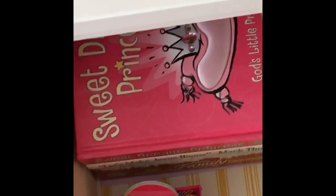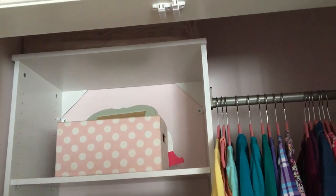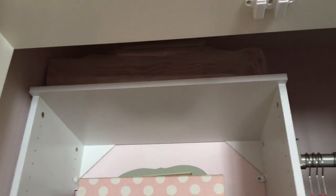Her nightstand, lip chap, and some devotional books, and then her VTech and a couple Scentsy bars. And then I showed you her closet, and that is how that is looking. The top of her closet, this is just stuff that it will eventually hang on the wall. And the top is a bedding set, like a crib bedding set that we never got to use for her.